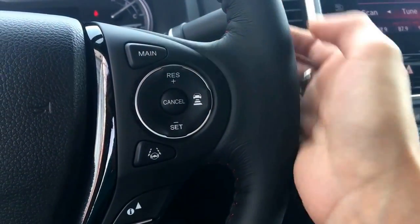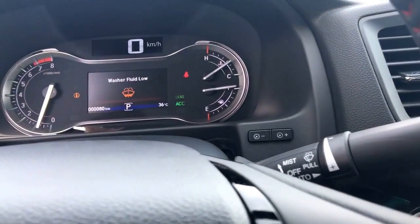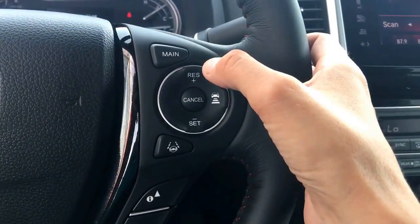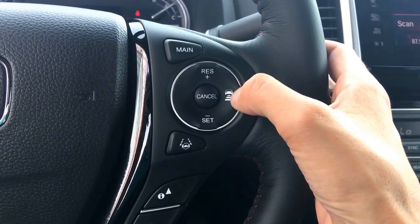So cruise control works the same way it always has. Push and hold it. And you might see some acronyms that you don't recognize, LKAS and ACC. Well, I'll go through those with you in just a moment. So what we have here to our left, this is actually our adaptive cruise control, ACC.